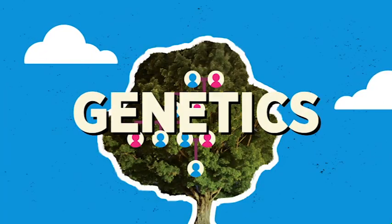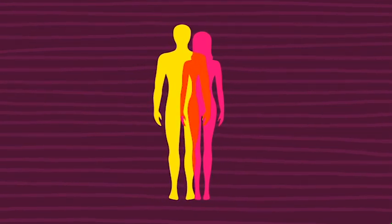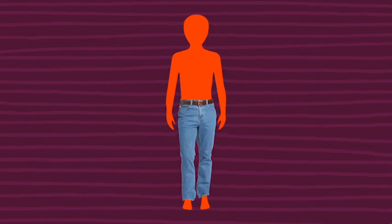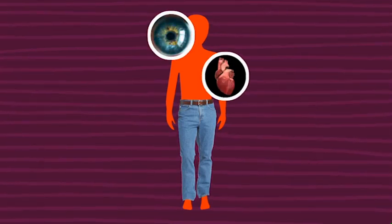I'm teaching you how to make your life better. It's very simple. Balance the neurotransmitters and you can stop the pain. Everyone's family tree has one thing in common: genetics. It's the combination of chromosomes from your parents and previous generations that make you, you. Your family genes determine everything, from the color of your eyes to how prone you are to heart disease.